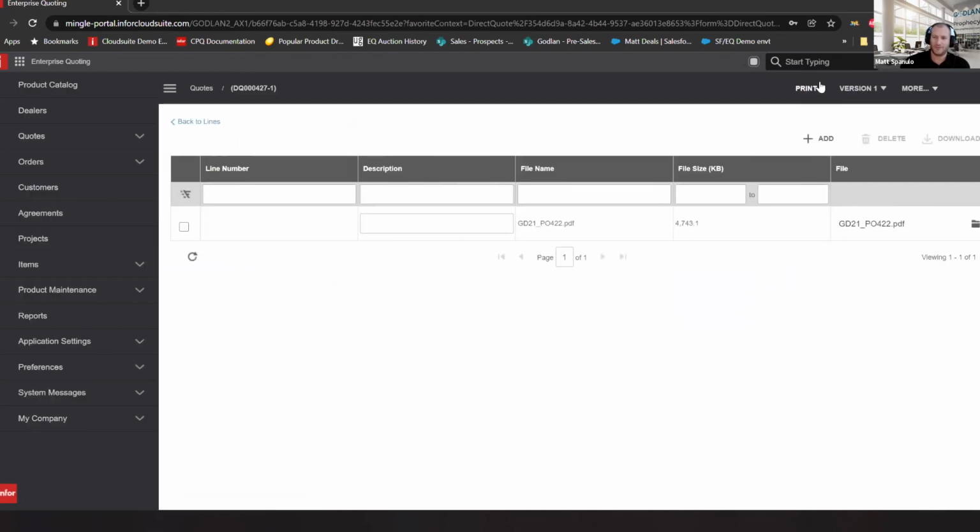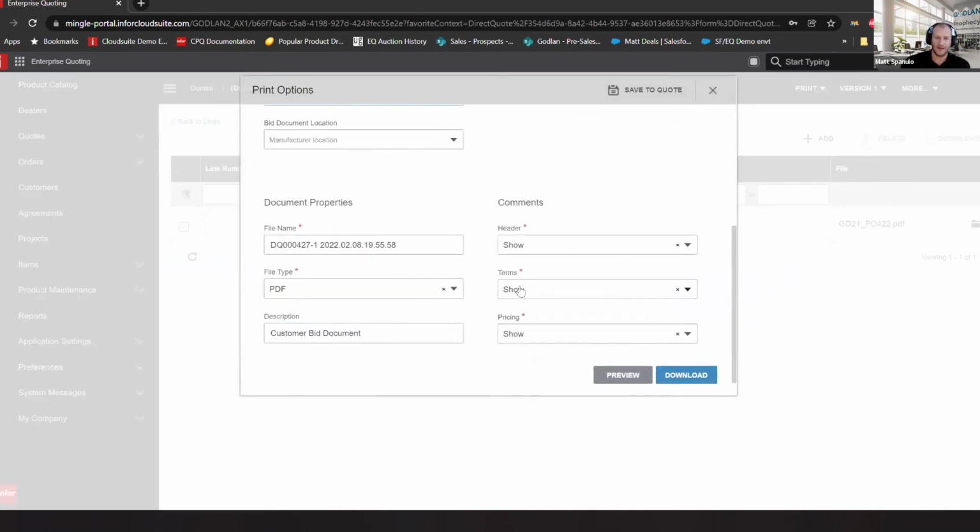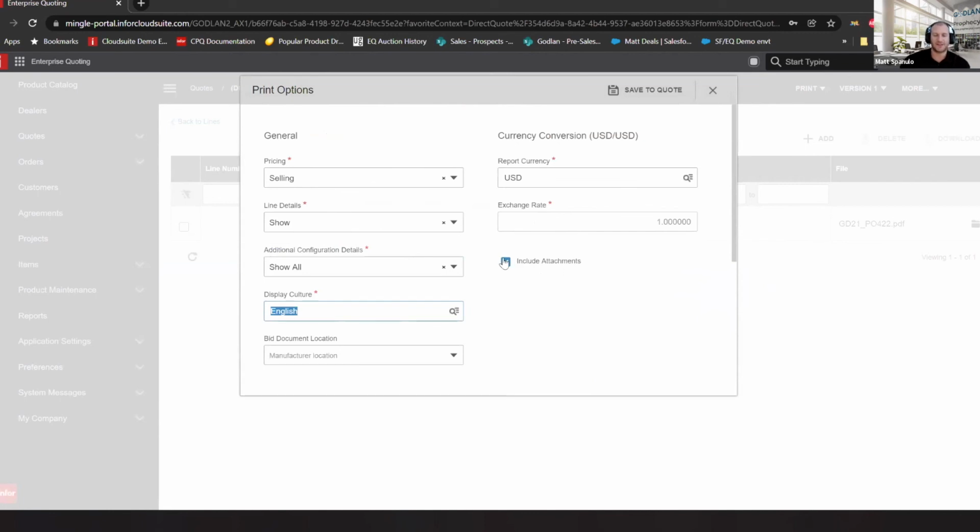And I'm going to come up here and print my quote again. You'll see here I've got this little checkbox that says include attachments. So I can say yes or no to that, along with all these other options about how I want to show this document when I print it out. But I'm going to include these attachments.